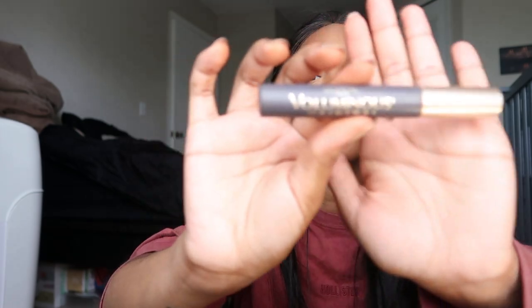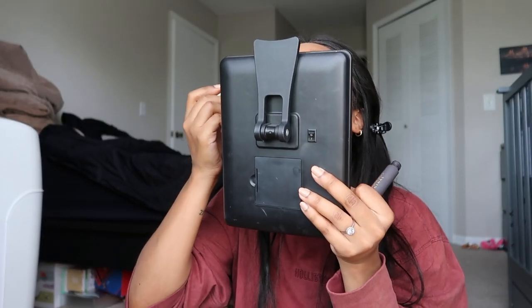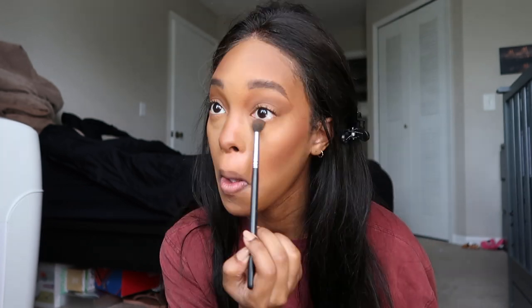After that, I'm going to put on my infamous Voluminous Original Mascara from L'Oreal. Oh my gosh, I forgot one of my favorites. Hold on. How did I forget about that? I go in with my Morphe brush, my Morphe palette, and I go under my eye. I feel like it ties the look together. Like, how did I forget that?